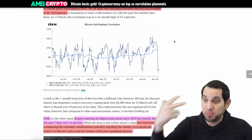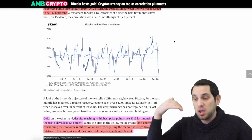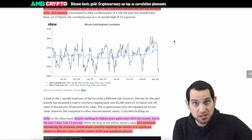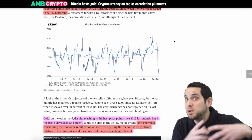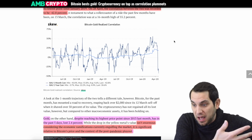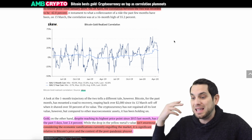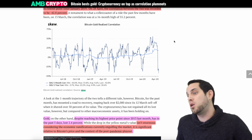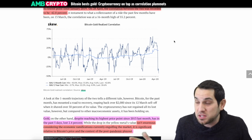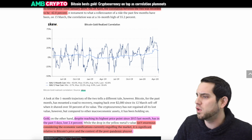So gold, despite reaching its highest price point since 2013, has actually had a 2.4% loss in the past 5 days. Now, I know that's really nothing. What's 2.4%? But the point is, we've seen Bitcoin growing in value. So considering the economic ramifications currently engulfing the market, it is significant to look at this correlation between Bitcoin and gold. And yeah, Bitcoin is doing its own thing right now, which does prove that Bitcoin is acting as an uncorrelated asset.